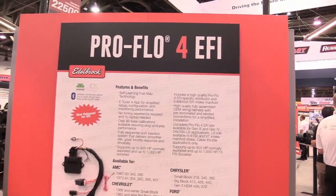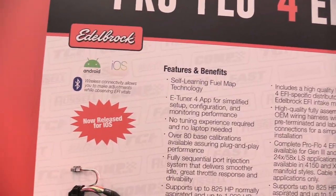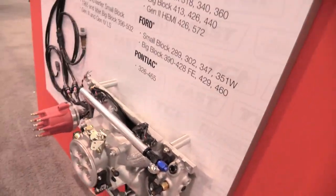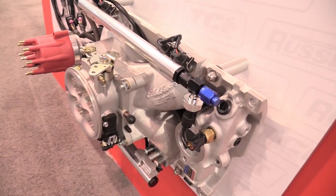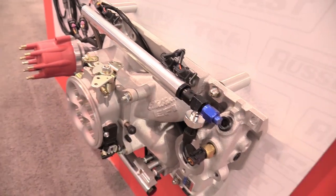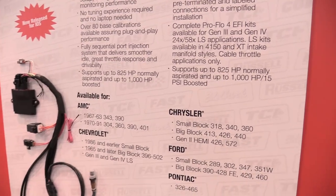So here's another EFI solution, a ProFlow 4 EFI. This will let you make adjustments with an app on either iOS or Android, so you're covered. And check this out. It has a brain, an ECM, all kinds of sensors, an O2 sensor. And then it has an intake manifold where instead of the fuel injectors being where the carburetor would sit, it has them right over the ports, so the fuel is just injected right into the ports. It doesn't waste any time in the intake. That's a cool design. I like that a lot, and it's available for basically all the popular engines.